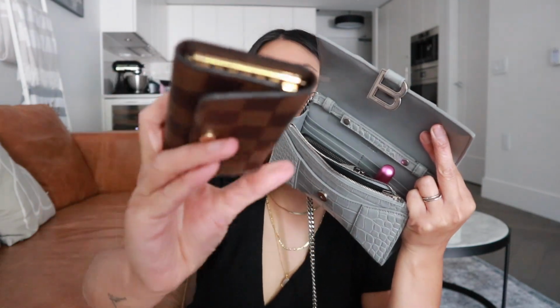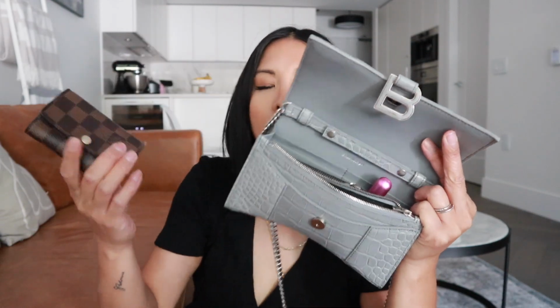So the first thing that I'll take out for you right now is my Louis Vuitton 6 key holder. Now, I probably don't need to bring this because my husband will always bring his keys. So honestly, I could leave this out and then I'd have more space. But for reference, this does fit inside.